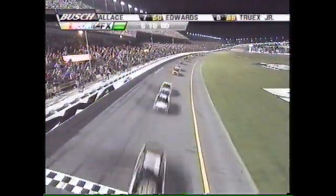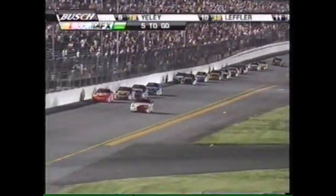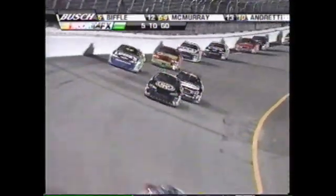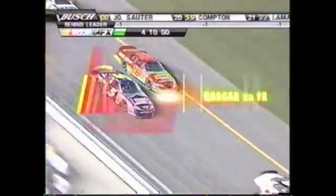5 laps to go. You notice that second pack, Mike Wallace in the 1 car, he's taking the lead of that group, bumped up into the 5th position. Carl Edwards in the 60 takes a look to the inside of Mike Wallace. Daryl, I think you were talking about it earlier. Your best friend right now would be that yellow line. You got it. Below is number 5. Peeks out from behind Carl Edwards.